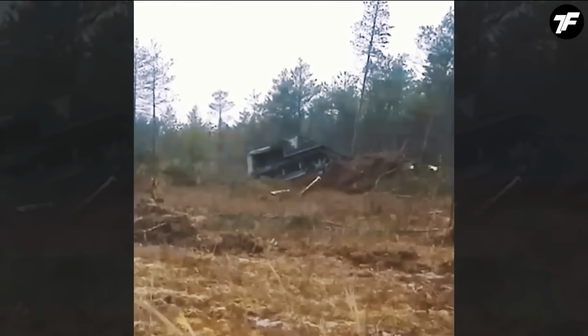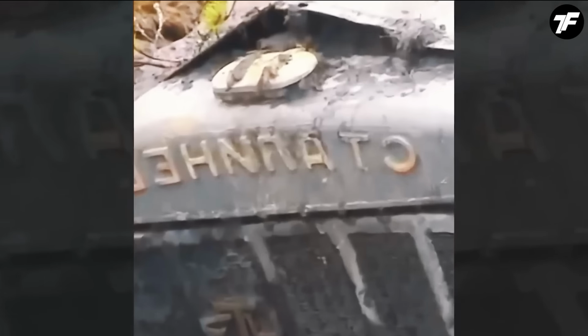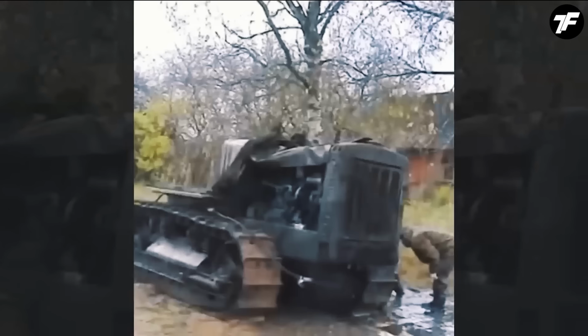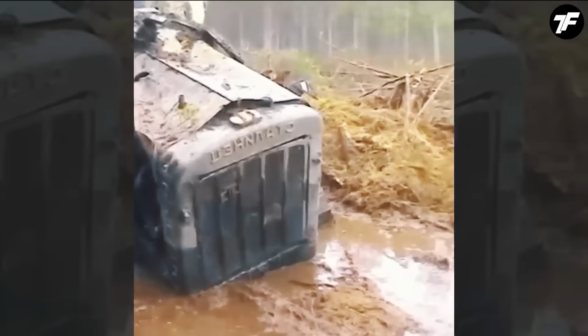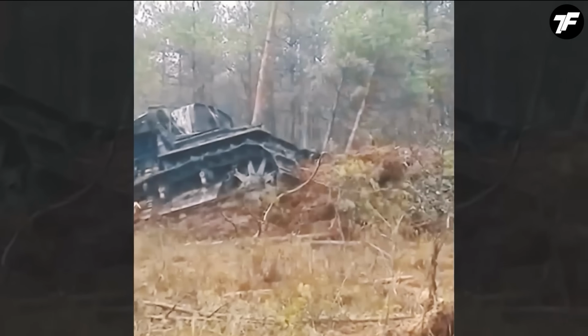This vehicle from the time of the Second World War can safely be called one of the most unusual. In front of the explorers was a strange hybrid that seemed to combine the features of a tractor and an amphibious vehicle. The machine looks as if it was built according to the principle, "whatever we had, we welded on," and that is exactly what makes it so memorable.